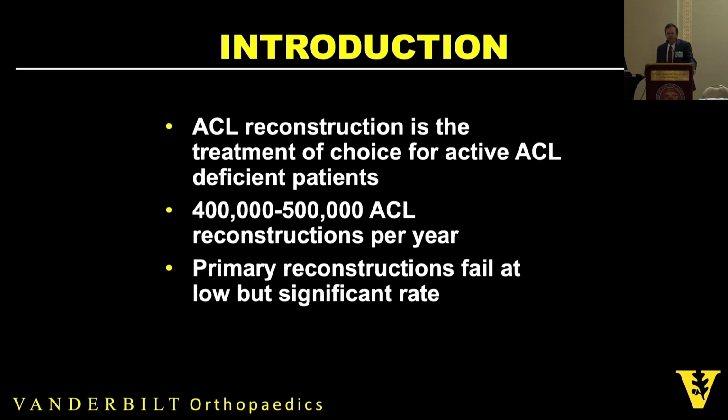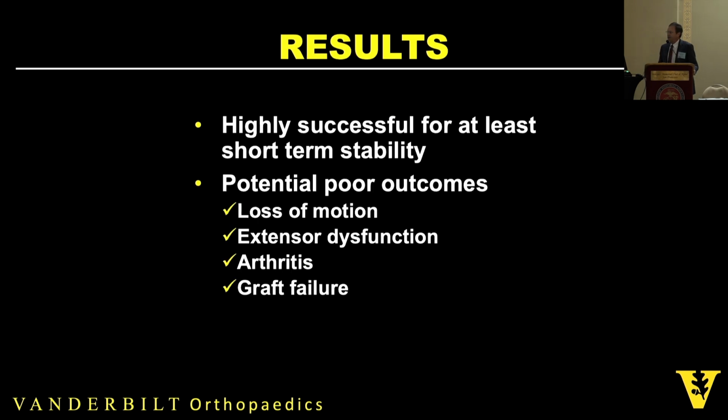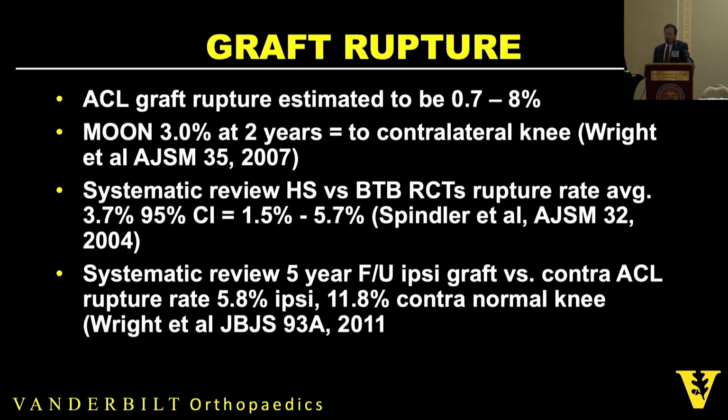So ACL reconstruction, as we talked about some this morning, is the treatment of choice for ACL deficient patients. If you look at industry data, they always like to say 200,000, but if you really look hard at industry data, there may be as many as 500,000 ACL reconstructions a year. And the primary reconstructions work pretty well, but they do fail at a real level that does impact taking care of these patients. So the results of ACL reconstruction are good for stability, at least in the short term, but you can have some things go wrong, including loose motion, extensor dysfunction, arthritis, and graft failure. Today, in this revision talk, we're going to focus on graft failure.